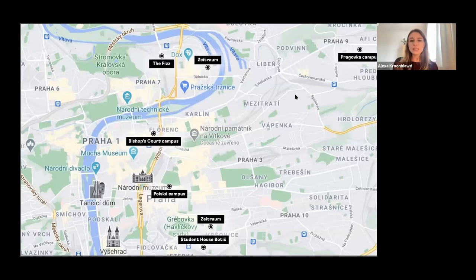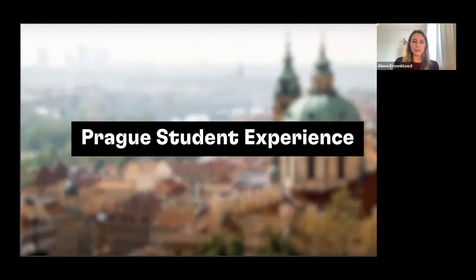So as you can see, there are a few locations around the city, so you can decide which neighborhood you want to live in. They all have their unique things to do and see, so we can help you decide what's best for you. You can also see on the map that there are quite a few parks throughout the city, and I'll go into those in a little more detail later on, but there's a lot of green area throughout Prague too. So I'm actually going to play a quick video.